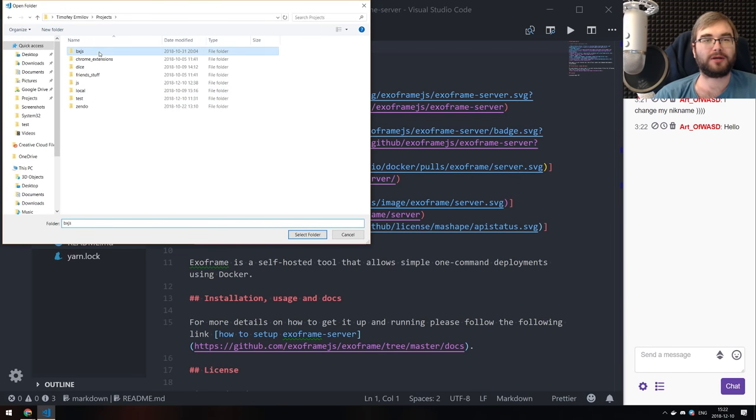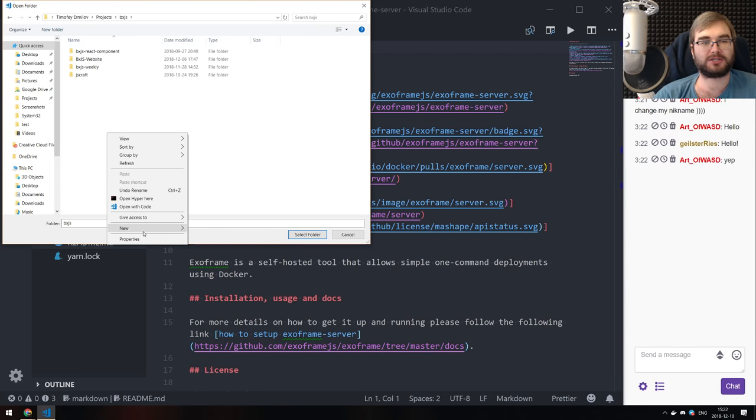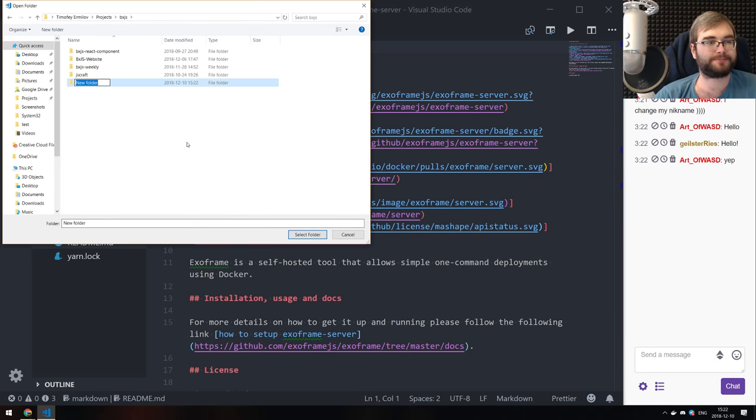Okay, so I am going to create a new repo for BxJS folder. Hey Geisteris, I guess. I'm not sure if you're German or not, so I'm just going to read it this way.